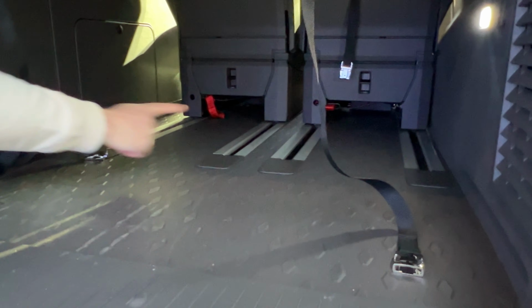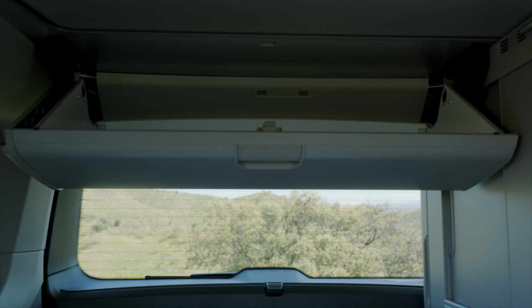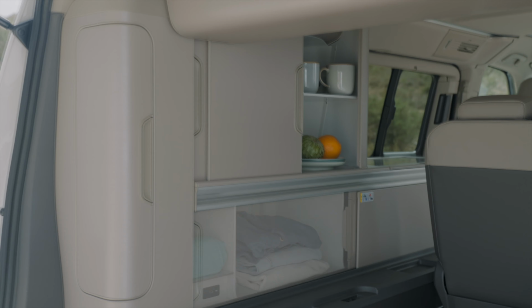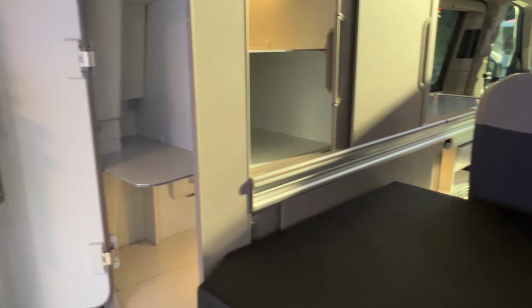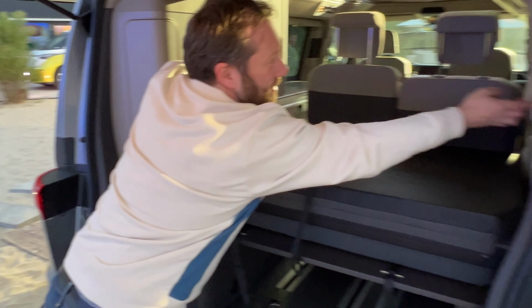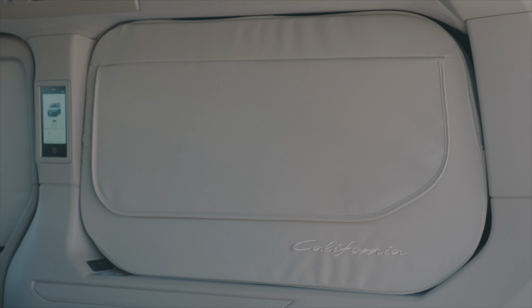You can see the seat rails that the seats sit on, so they can slide forward and back. You've got extra storage units in here as well, so you can pop some bits and pieces in there. There's even more in here as well, so you've got plenty of storage. You've obviously got all the usual window blinds, so you've got all these covers that you can pop in place as well, which will block out all the light. Same here on the back window, which is quite useful.